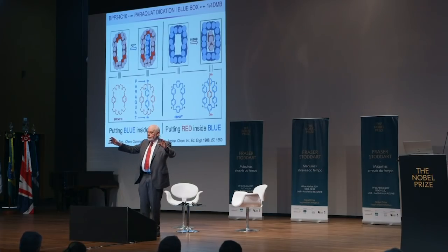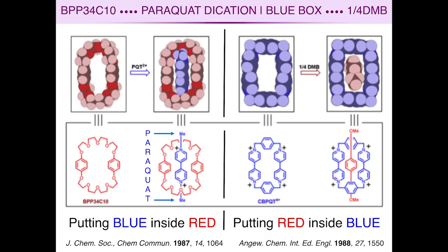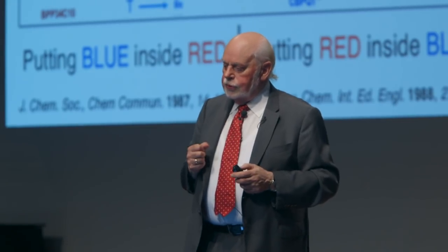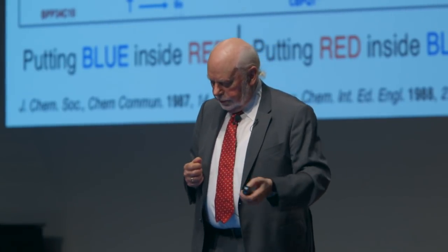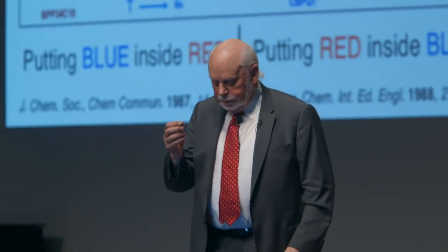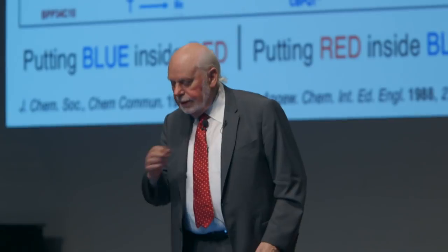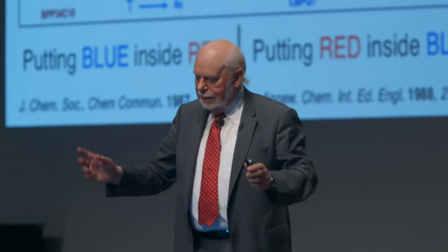We just have to put large stoppers on the end, or we create another ring system, which is on the right-hand side, which is a blue component built up of 2 Paraquat units linked by paraxylene units. And no surprise, red units like to go inside this particular blue unit. So we can put, by 1987, blue inside red, and by 1988, red inside blue. So we're poised, ready to make catenanes and rotaxanes.